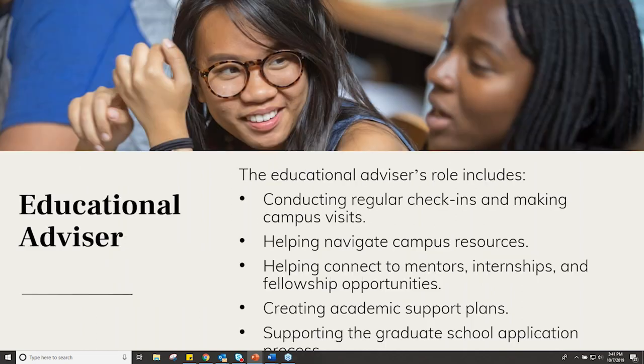So a little bit more about the educational advisor. What they will do is they'll conduct regular check-ins and make campus visits to see you. They're also going to help you navigate campus resources. So we highly encourage all of our scholars to look into graduate school. The educational advisor is important in providing resources to ensure that graduate school is an option. And one of the ways to get there is to make sure that you are utilizing all of your campus resources that are available to you. So our educational advisors are staff members who will be able to help you maximize that.